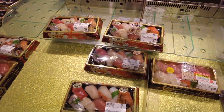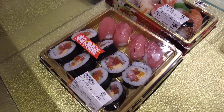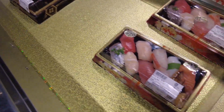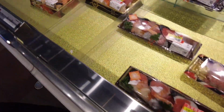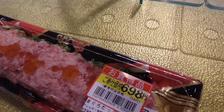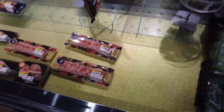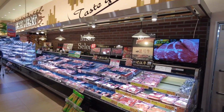Yeah. And then of course sushi. The main thing in Japan maybe. So just about $12 for this package. $10. And these prices will go down too. As you can see, this price has already been marked down. And now we're getting into the meat section here.